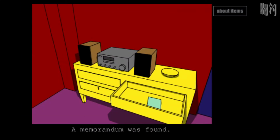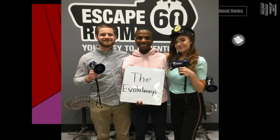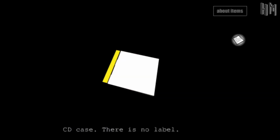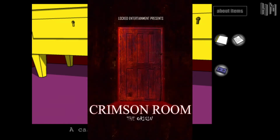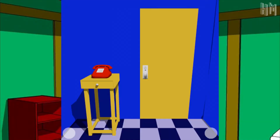Since then, they've become so popular that even my little micro-city on the Canadian border has one at our local mall. Speaking of Canada, a place in Vancouver called Locked Canada has a real-life escape room that is a tribute to Crimson Room, but unfortunately I can't find any photos of it aside from this promo poster. Anyway, Crimson Room was a Flash game, and it was followed by Viridian Room, Blue Chamber, and White Chamber.